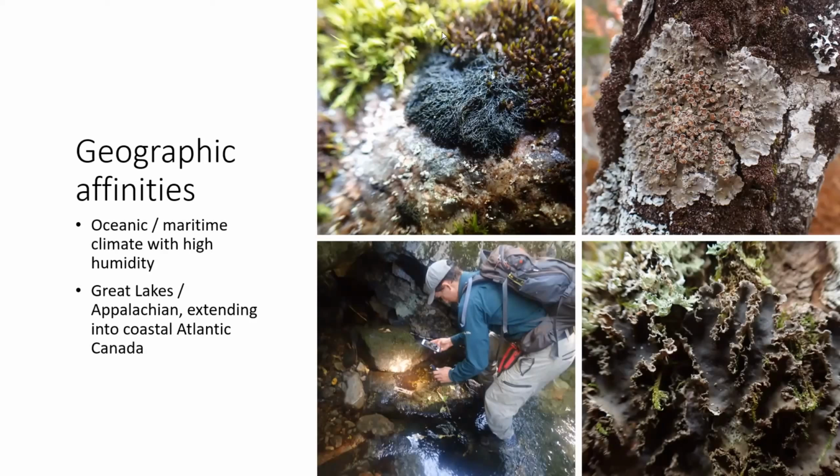So this is why oceanic areas or places near large bodies of water tend to have more lichens and can have more sensitive species of lichens. This is why Atlantic Canada is actually an amazing place for lichens.